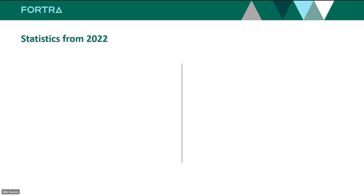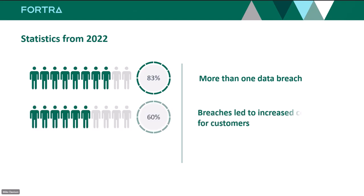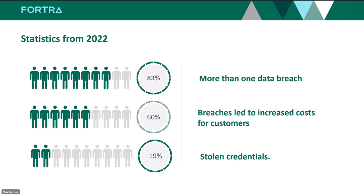Looking at some of the statistics from last year's security report, in 2022, 83% of organizations reported more than one data breach. Of these, 60% led to increases in prices for their customers. 19% of those breaches occurred due to stolen or compromised credentials. And credential breaches have the longest life cycle because threat actors will linger in a system with stolen credentials so they can gain the maximum value. Phishing came in at a close second at 16%.